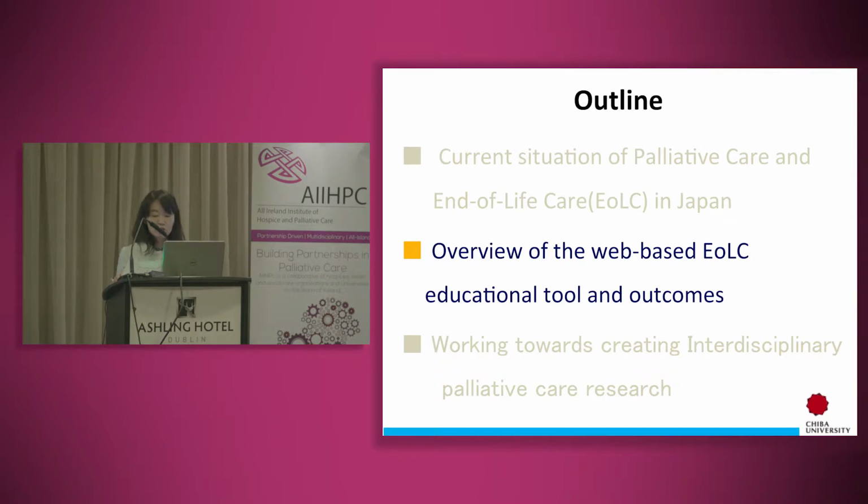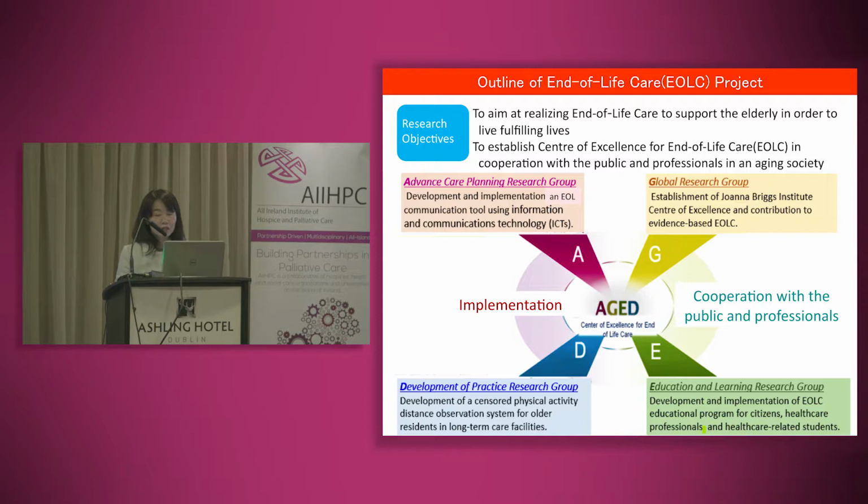Now, I'd like to move on to the overview of and outcomes of our research. The purpose of our large project is to aim at realizing end-of-life care to support the elderly in order to live fulfilling lives and to establish a center of excellence for end-of-life care in cooperation with the public and professionals in an aging society.